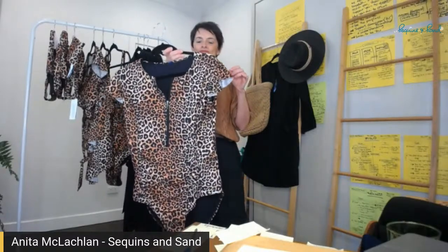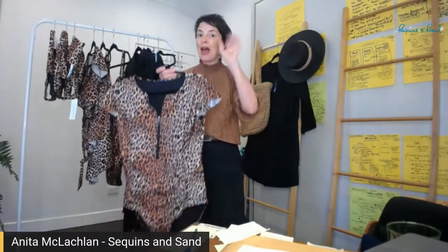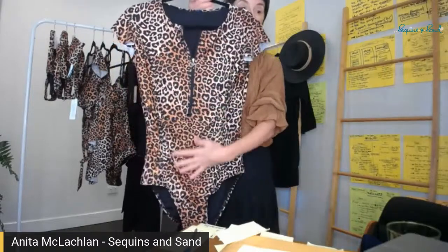So the side panels help to create a curve. So if you've lost your waist over the years, girls, not a problem. That will help to visually create one for you. And if you're tummy conscious, then it will help to hold you in more firmly as well. And it's a very flattering cut. The same with the center ruche panel.